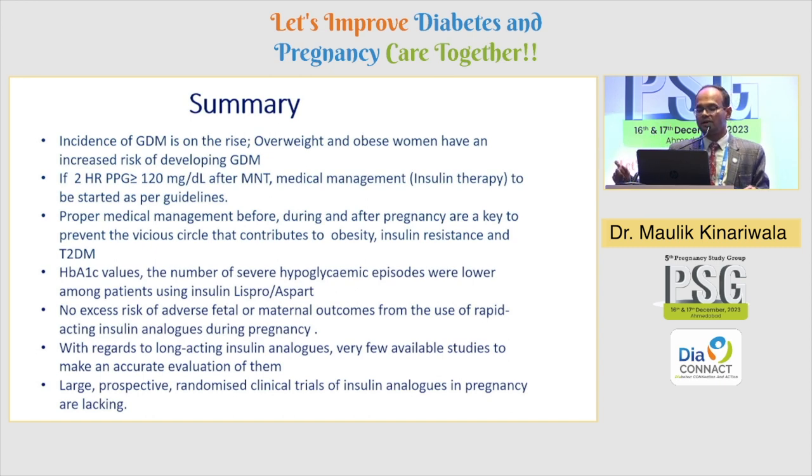And they observed that the number of hypoglycemia episodes is very low if a patient uses insulin lispro and aspart. They also observed there is no excessive risk of adverse fetal and maternal outcomes if you use rapid acting insulin during pregnancy. With regard to long acting insulin analogs, there are very few available studies to establish accuracy. That's why we still require large prospective randomized controlled trials to make a stronger recommendation as far as insulin analogs are concerned.